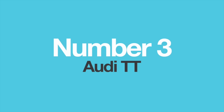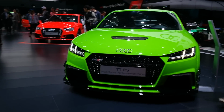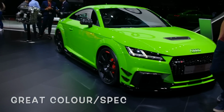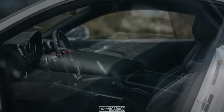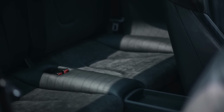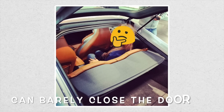Number 3. The Audi TT. Even though the Audi TT is built on a VW Golf platform, the rear seats are nothing like the ones in the Golf Mark 7. The TT is a sports coupe, and its design clearly limits the amount of room in the back. In fact, the rear seats aren't usable, even for small children, since the leg and headroom is extremely small, and tiny side windows make riding in the back a very claustrophobic experience.